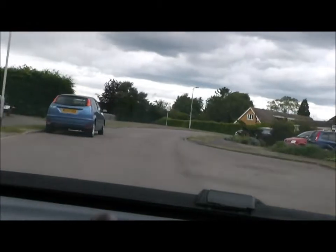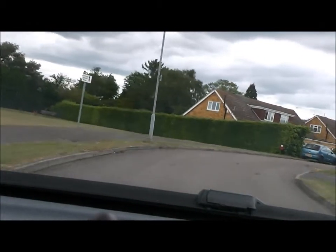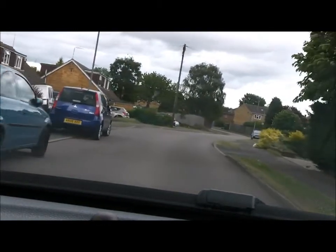Okay, if you can find a safe, legal and convenient stopping place on the left. We'd be happy to leave it overnight. Thank you.